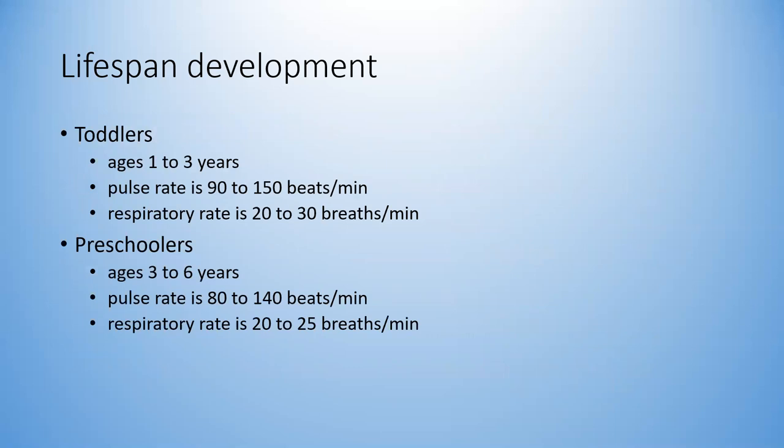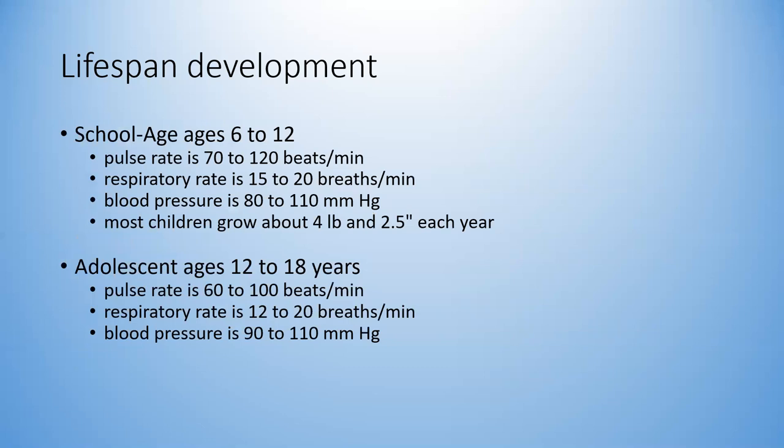Toddlers are your brats. I mean, the terrible tots, a little bit slower heart rate, but still a lot faster than adults. Then your preschoolers, your 3 to 6, typically don't really understand sarcasm yet. Then you get into your older brats. 6 to 12, they start to understand some sarcasm.